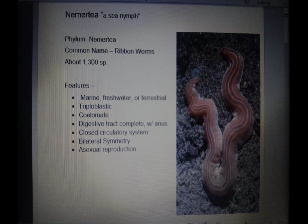Their features are they live in marine, freshwater, and terrestrial habitats. They are triploblastic. They have a digestive tract complete with an anus. They have a closed circulatory system and also bilateral symmetry and sexual reproduction.